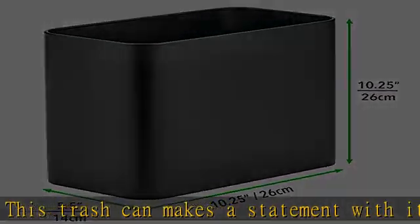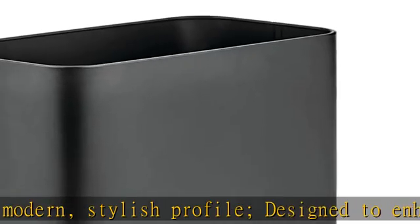Try using this decorative can as a planter. Be sure to line the base with a plastic bag or something waterproof. The can does not contain drainage holes.